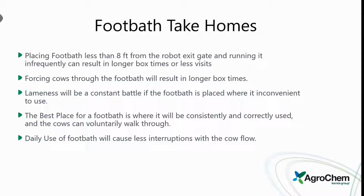Chip, I'm sure you've seen this: farms where something comes up, or in the winter, they stop running the bath for a little while. When they get it going again after a week or two, it's like the cows have never seen that bath before. I think that's a good point, Aaron. In fact, try to make it normal.